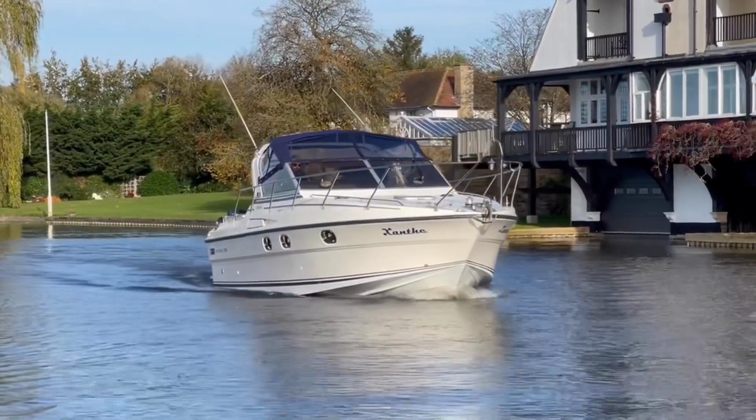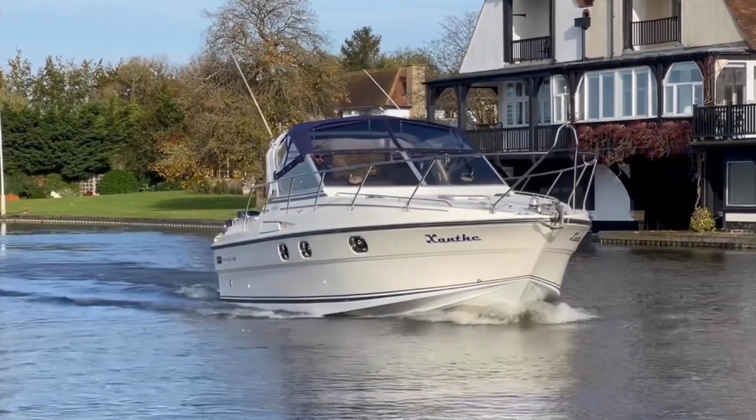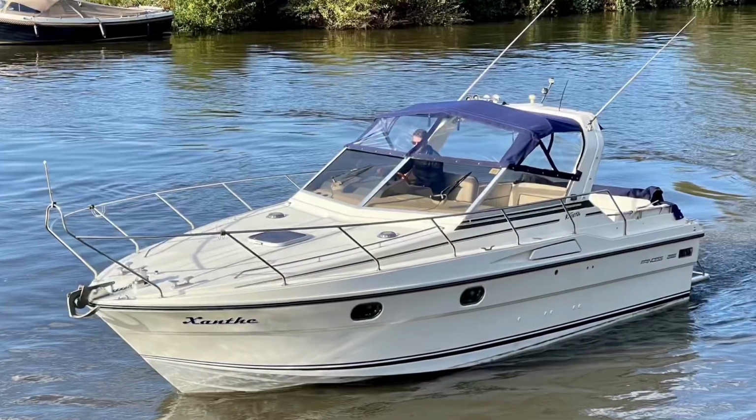We wanted to end this video slightly differently from usual. The weather was good when we were taking photographs of the boat, so I thought it'd be worthwhile showing her out on the water so that you can really see those lines.